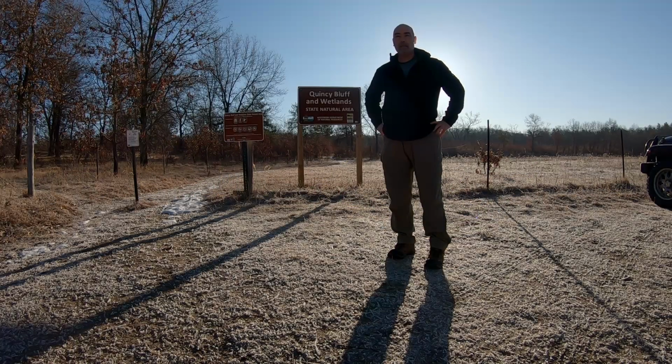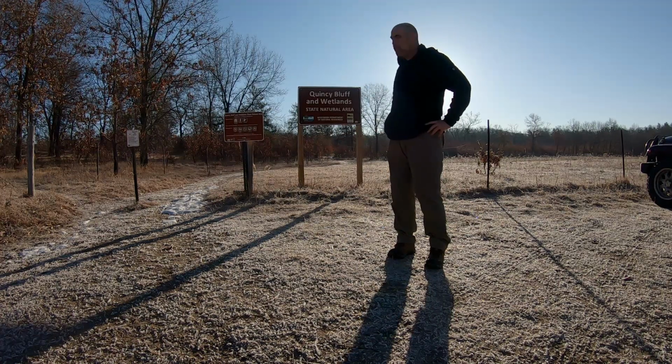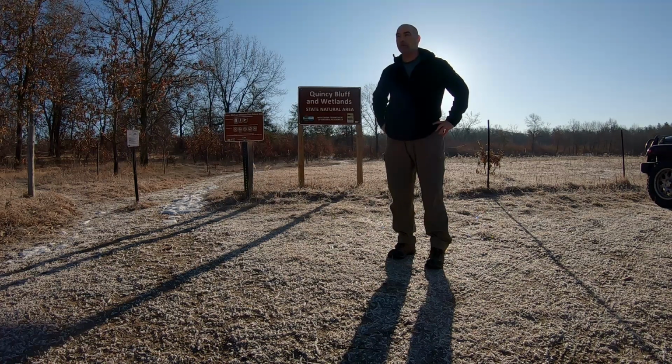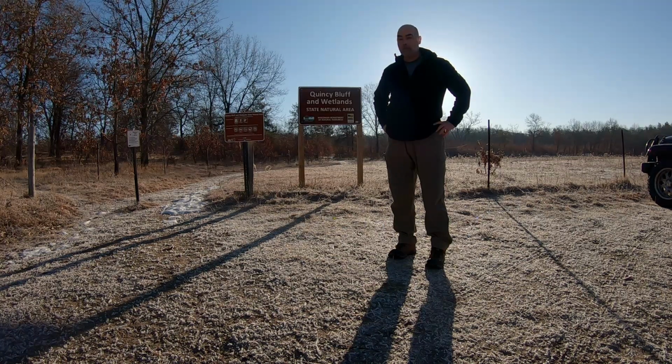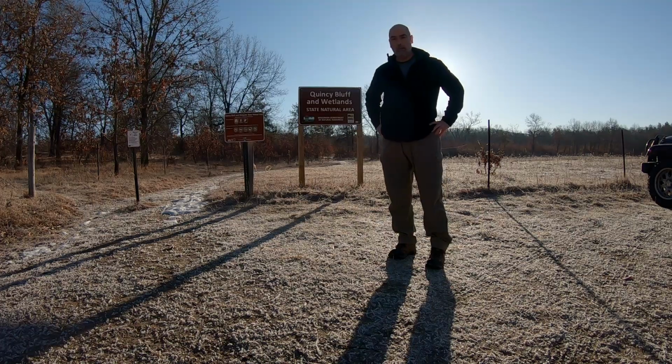Saturday, March 6th, just shy of 8 o'clock in the morning, and we're at Quincy Bluff's Wetland State Natural Area. Saunters will be joining me here shortly, and we're just going to do a little bit of exploring up on a couple of the bluffs that are out in this wetlands area. So probably talk a little bit about the history of the area and just see what we can see. So, another gorgeous, gorgeous spring day. Let's get to it.